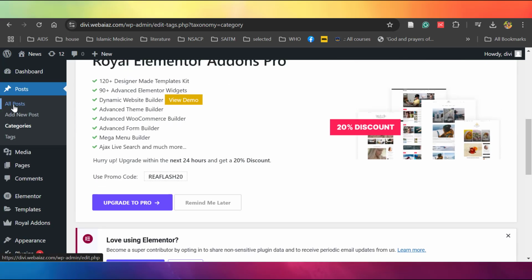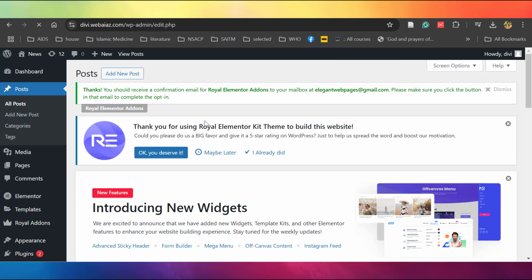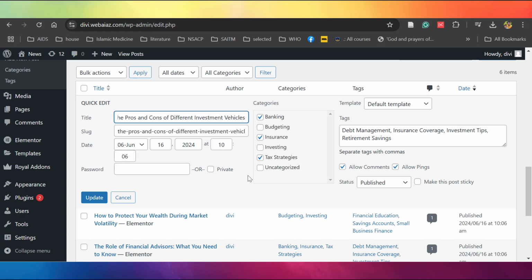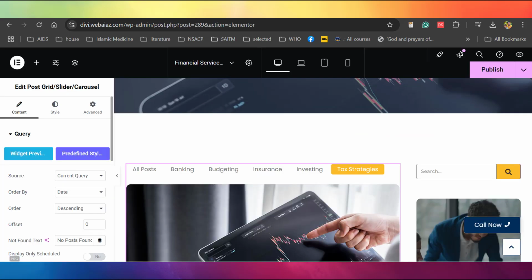If you go to the old posts, here you can see the whole post list available. If you want to edit, click quick edit, you can edit here, and you can change the category. Here you can see this post belongs to banking, tax strategies and insurance. If you want to change the categories, you can change them and update. Like that, you can visualize the category posts here.